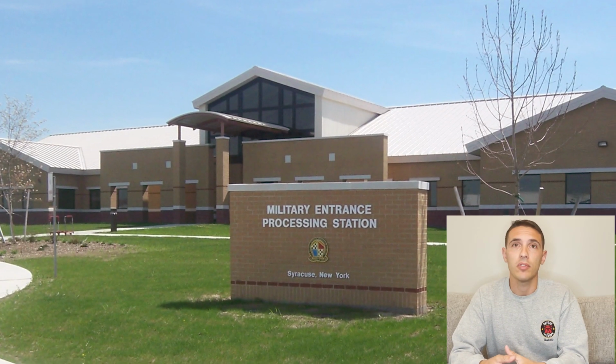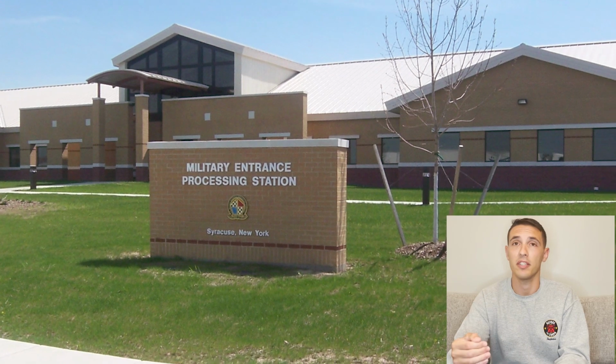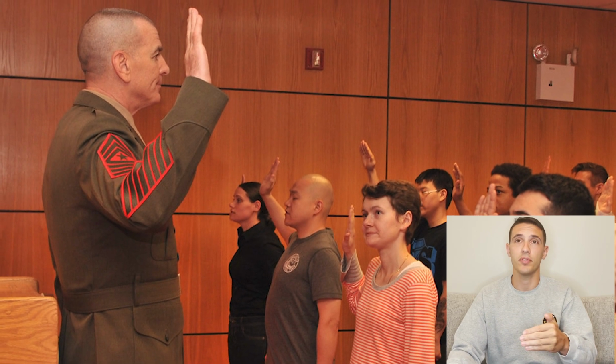In normal times, a Poolee would head to MEPS and then spend the night at a hotel before shipping directly to the depot the next morning. Currently, the MEPS process is still the same. However, once you finish at MEPS, you'll travel to a quarantine location instead of directly to the yellow footprints. You'll travel from home on a bus or plane with an itinerary that's been arranged for you by your recruiter.